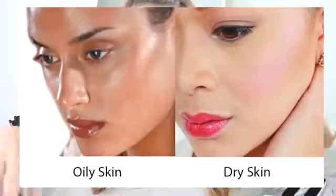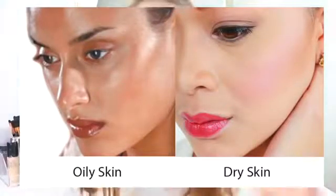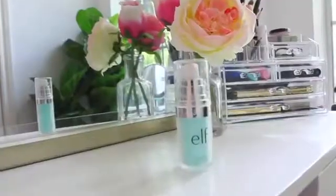When you're first doing your makeup, the first thing that you need is primer. It's hard to decide what type of primer you need. My skin is kind of in between dry and oily, so I'm right in the center. It doesn't feel dry, but it doesn't feel oily. So if you have more on the dry skin, I would recommend getting an e.l.f. hydrating face primer. You can get this at Target. It's super nice. I really love this one. I use it all the time.